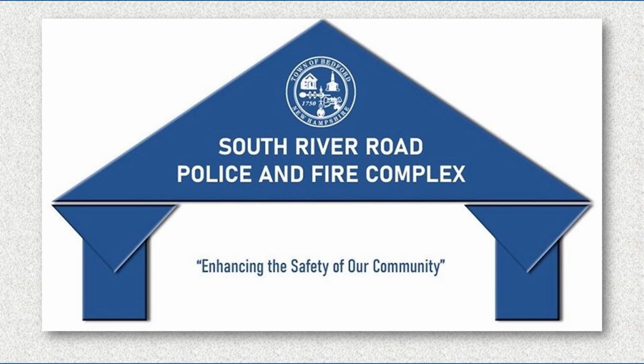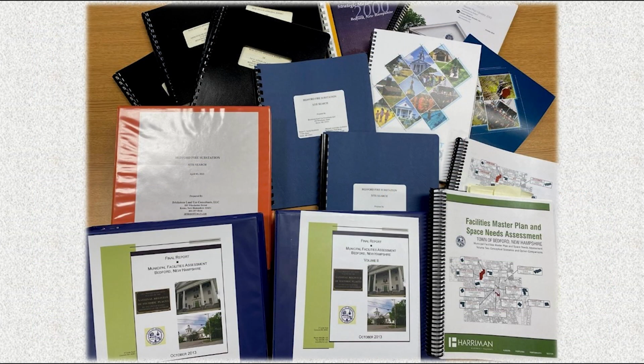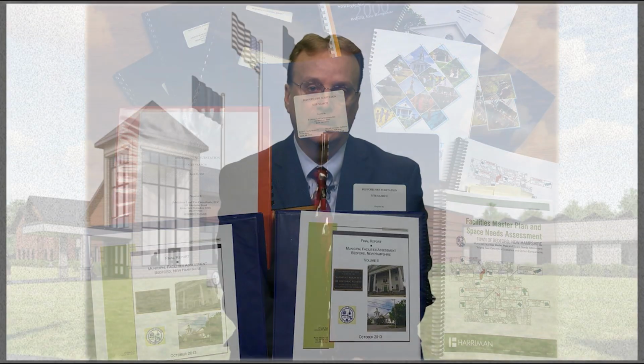The time has come for a new police station and fire substation for Bedford. As we've shown you in the previous two videos, the growth of the town, as well as the growth of the police and fire departments, have led to overcrowded stations and large increases in service calls to the South River Road area. These are not new issues. The fire department has been seeking a substation since 1990, and the police department has needed to be expanded since at least 2015.